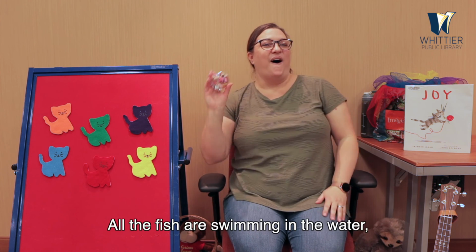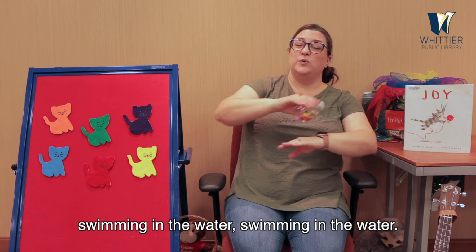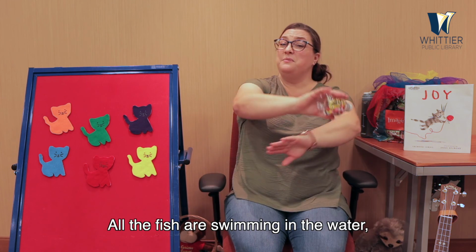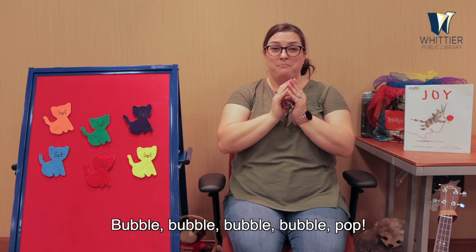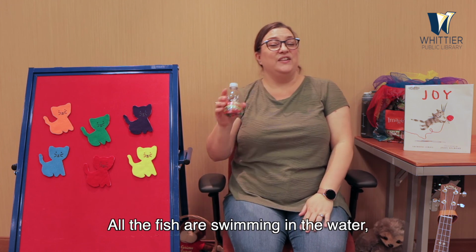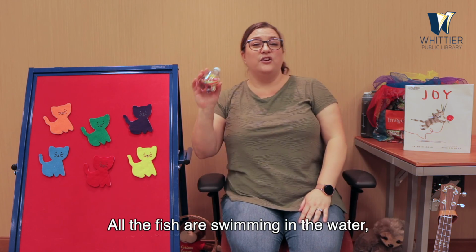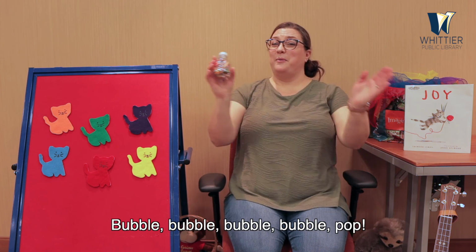Here we go. All the fish are swimming in the water, swimming in the water, swimming in the water. All the fish are swimming in the water. Bubble, bubble, bubble, bubble, pop. Again. All the fish are swimming in the water. Bubble, bubble, bubble, bubble, pop. One more time, a little faster. All the fish are swimming in the water. Bubble, bubble, bubble, bubble, pop.